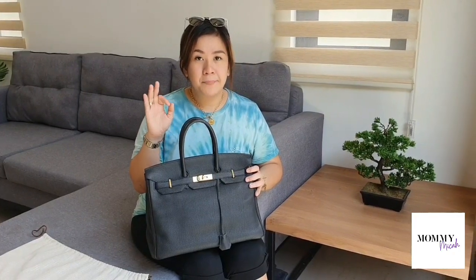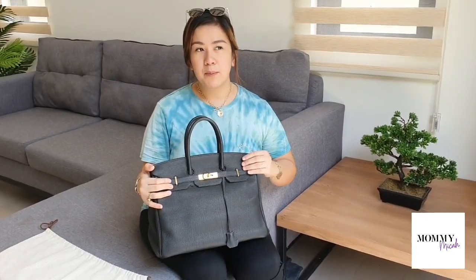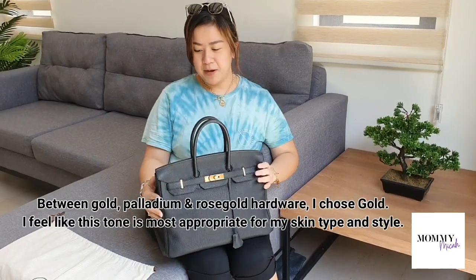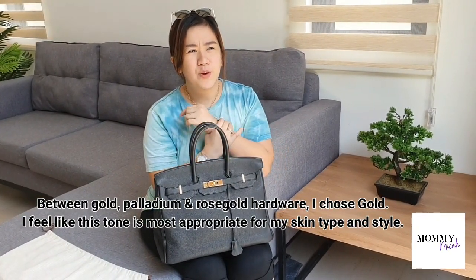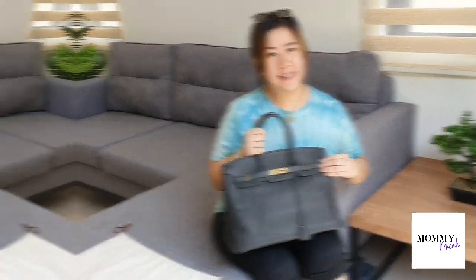For the gold hardware, there are 3 types of hardware. There's the gold, there's the palladium, and there's the rose gold. For rose gold, I'm not sure if the Birkin has that, but I seem to see it sometimes. I more often see rose gold hardware on the Hermes Constance. I chose gold because it's so classic. And in jewelry too, you'll notice that only yellow gold and rose gold suit me. I don't wear white gold because it doesn't flatter my complexion. So even with bags, I prefer the gold hardware as well.